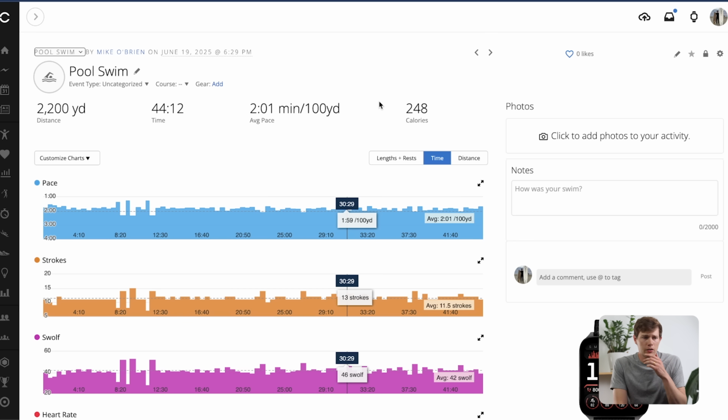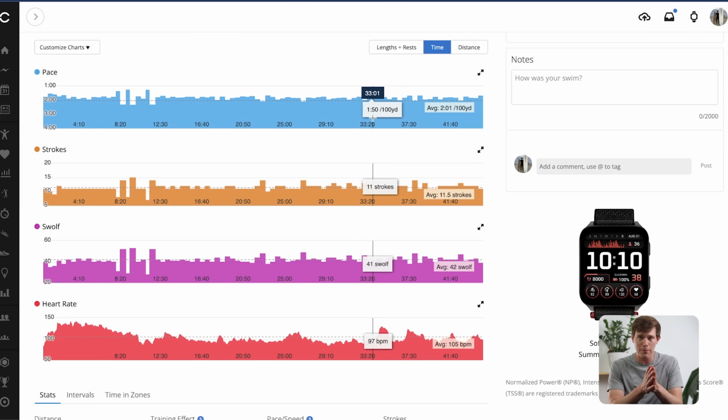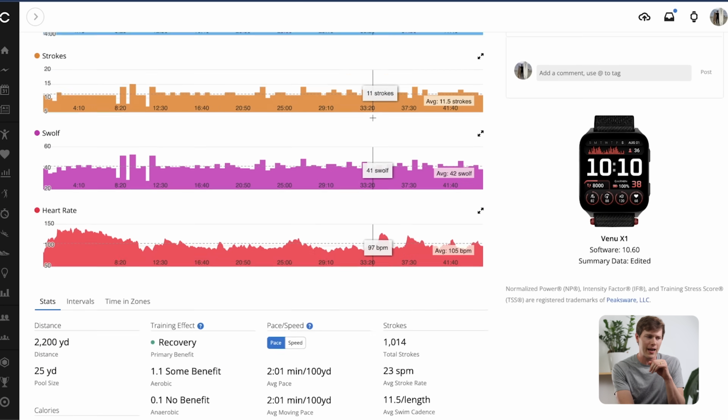As far as swim tracking goes, by the way, this is Garmin Connect. You can use obviously your phone to connect to the watch and see all your analytics there, or what I really like is seeing it on a laptop. So if you look at a swim, I was able to see a lot of information here. It was very, very accurate on lap tracking. So every lap, it just perfectly nailed it. My distance was perfectly accurate.